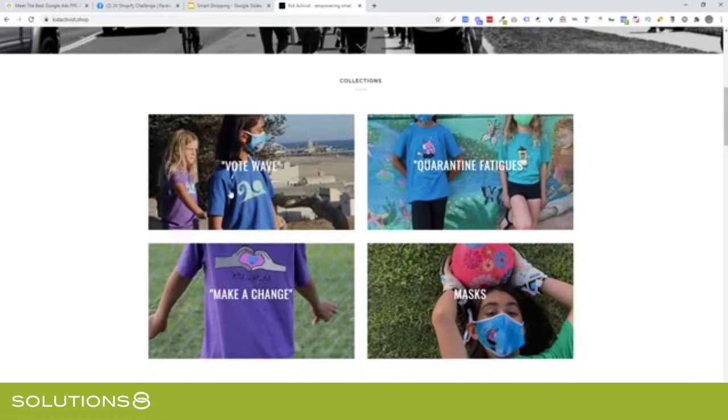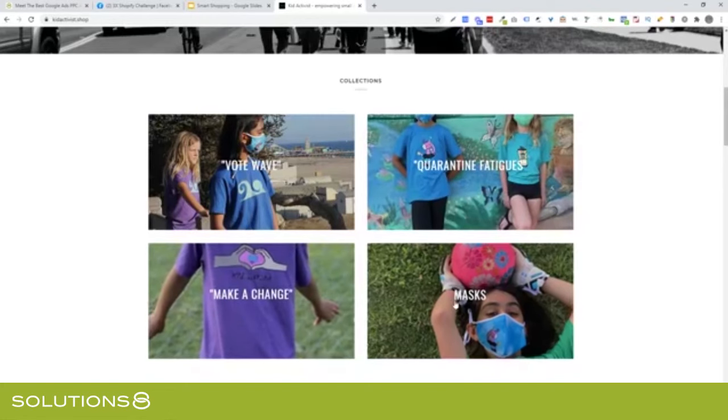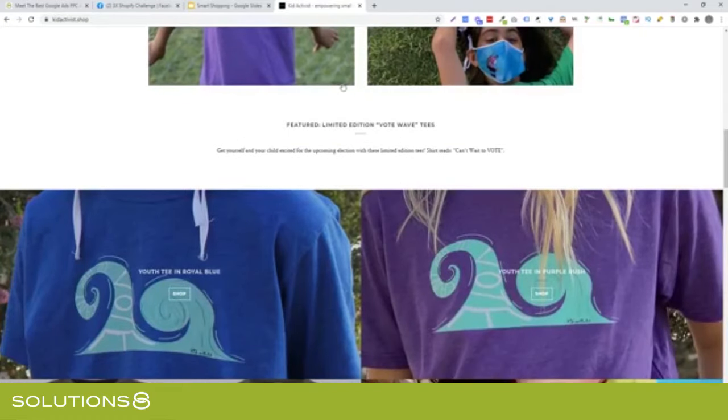Vote Wave, not sure what that is. Quarantine Fatigues, Make a Change is the t-shirt. And then we've got masks. Google right now isn't letting anybody bid on masks, so we're going to have a tough time with that term, but we'll be able to hopefully dip around it.